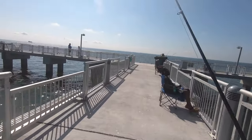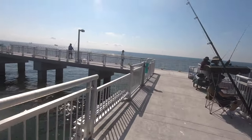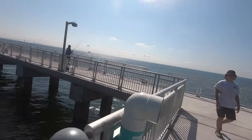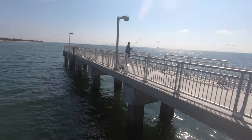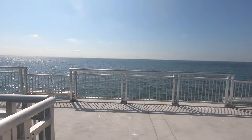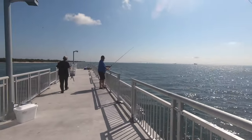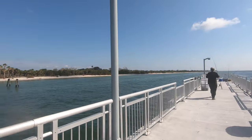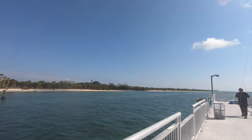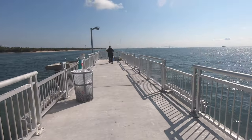I'm thinking all this flooring is new. All the railing is new, flooring is new. Probably the concrete pier, the piling is all new. Used to be a lot of wooden structure around here from the old pier, but that's all gone. It's got some nice LED lighting up here. Still got the fish cleaning table.